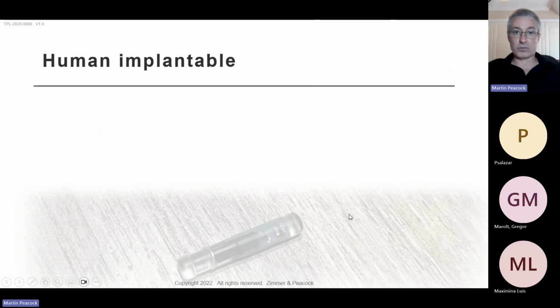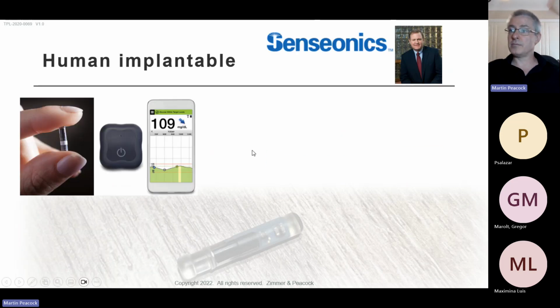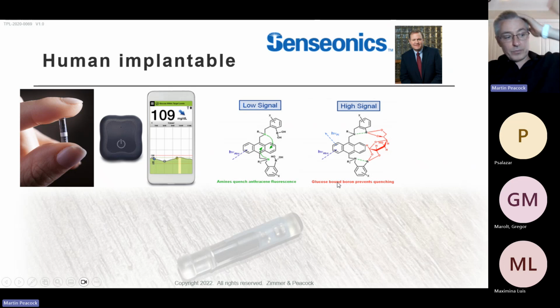Now, the next piece of work I'm going to talk about is not our work. This is a human implantable from a company called Sensionics. If you've not heard of them, Google them. I said earlier that some of the biggest things now in CGM, continuous glucose monitoring, and maybe any continuous monitoring, will be implanted. So Sensionics have done it. You can see here the size of their implantation. This is unusual because I would definitely suggest that the best modality for sensing in implantables is electrochemical. They have actually done fluorescence.